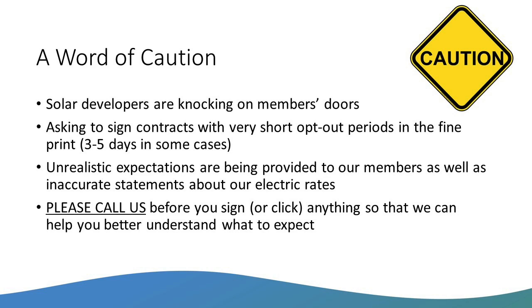But be aware, if somebody does that, don't sign anything, don't click anything until you talk to us. We're not going to talk you out of doing something like that, but we want you to have the accurate information of what you can expect for output, however big the system they propose for you is. We'll help you do it the right way. If you want to do that, that's great, but we want you to have all the information before you do that. And these companies, there's a couple of them, aren't giving you the option to do that. So please call us before you enter into anything like that.